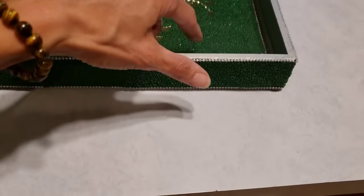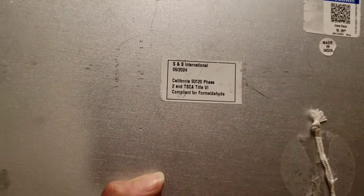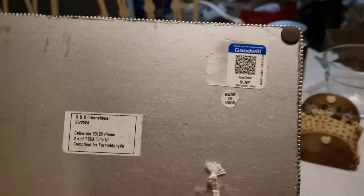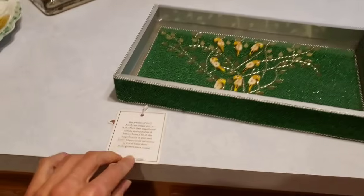The same, it looks like green beadwork in there is on the exterior as well. Okay, S&S International, California, compliant for formaldehyde. Well, that's good to know. Made in India. This was $9.99, but it was a blue tag, so it was half off, so it was roughly $5.